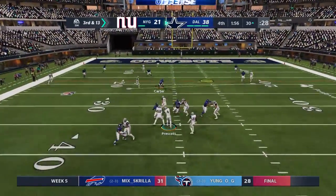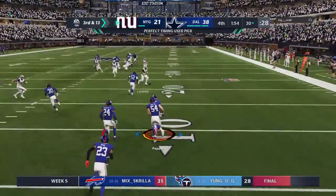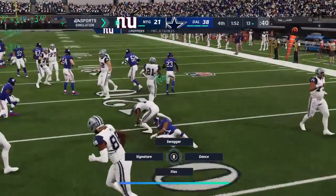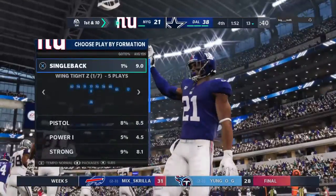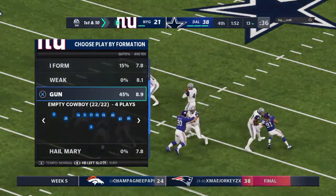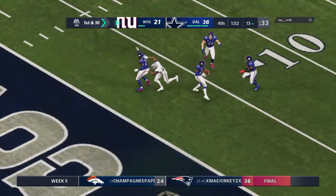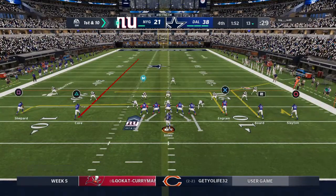3rd and long for Prescott. Going to take a shot for Gallup into heavy traffic, and it's intercepted. Picked up by the Michigan man, Jabril Peppers, and he'll go down inside the 15 at his own 13-yard line. Well, it's 3rd and long, and you've got a few different ways to play it offensively. But this is not the type of offense that's going to wave the white flag. They're going to keep chucking it, and this time, it results in an interception.